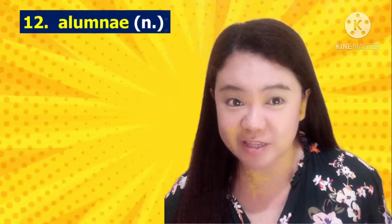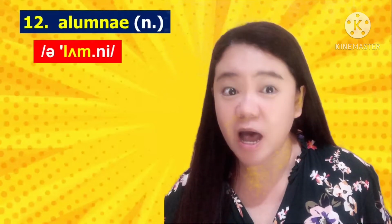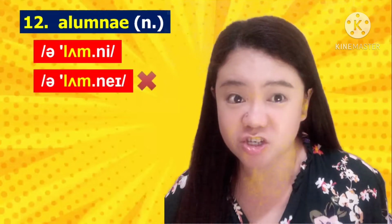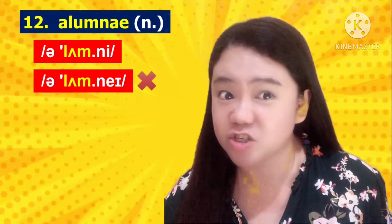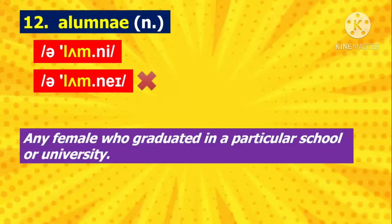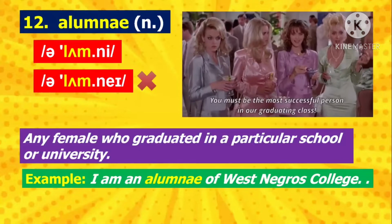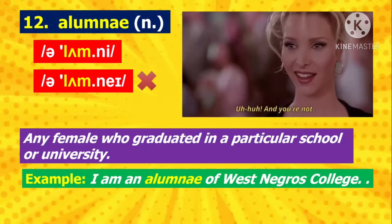Number 12 word. Actually, you know this. Where you graduated from, what do they call you? It's alumni. But it's not alumnae. Alumnae is a female who graduated from a particular school or university. For example, I am an alumna of West Negros College.